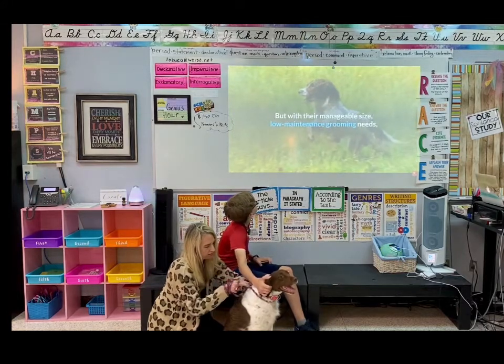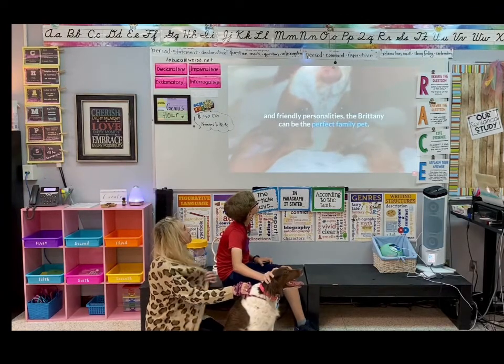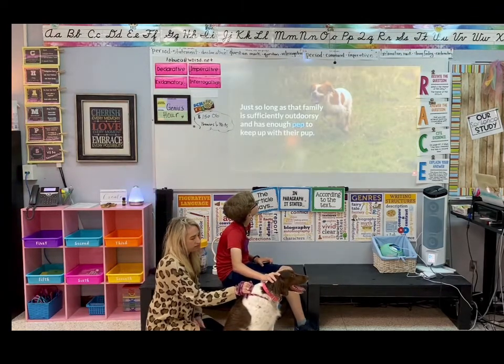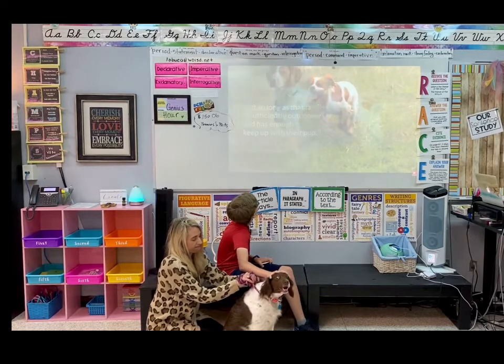But with their manageable size, low maintenance grooming needs, and friendly personalities, the Brittany can be the perfect family pet. Just so long as that family is sufficiently outdoorsy and has enough energy to keep up with their pup.